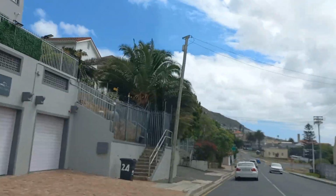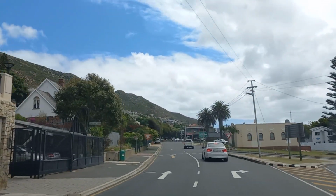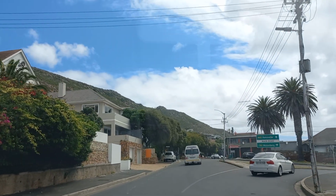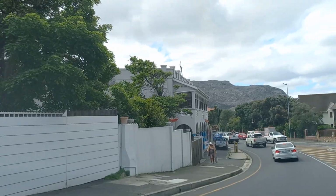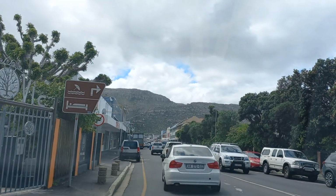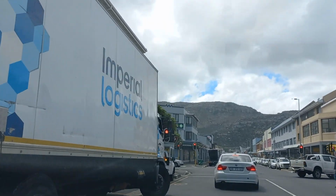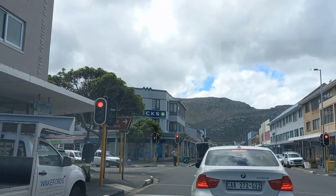That brings us to the circle, top end of Fishhook, gives you access to Komiki Road, the M65. And through the old Fishhook CBD. Take a right turn here and take you down to Fishhook Beach.